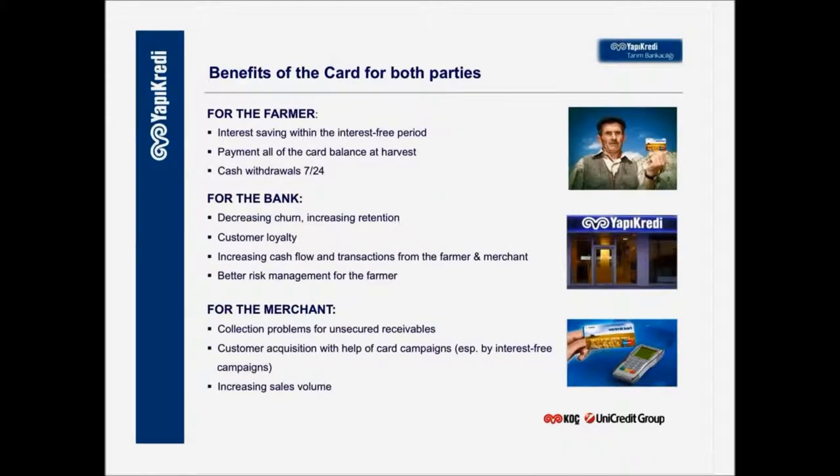Okay, what are the benefits of the card for three parties? For the farmer, it's really a good interest-saving method for his input purchases. And also, all of the payment is done in the harvest period. So he doesn't need to make payments during the period, since he will get his money only in the harvest period with his agricultural production. And also, the farmer has the ability to withdraw cash at all hours of the day and also at the weekend.